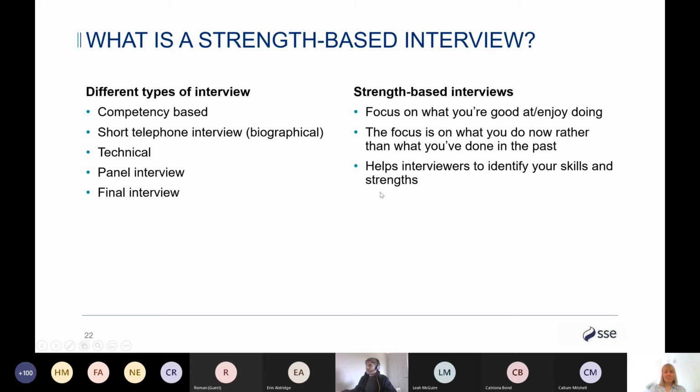For the strength-based interview, focus on what you're good at. As I've done in the example before, think about what you are good at and what skills that showcases. Someone who's talking about something they're passionate about is far more likely to come across well. So talk about things you're really interested in, and the passion will come across to the interviewer.